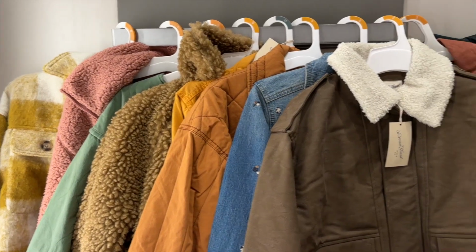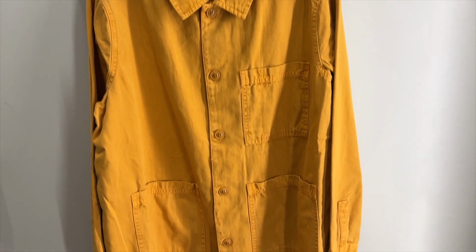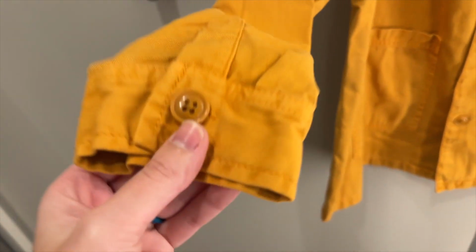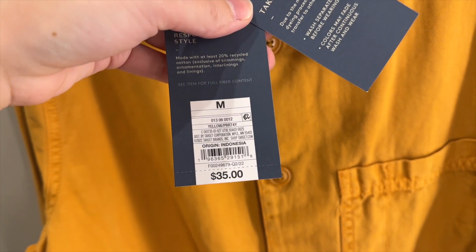Here are all the jackets that I found, so let's get into them. So first up, I found this yellow utility jacket from Universal Thread. It has a few large open pockets in the front, two at the bottom, one at the top. The sleeves have a cuff with a button and it buttons down the front as well. It has a collar, and I tried this one on in a size medium and it was $35.